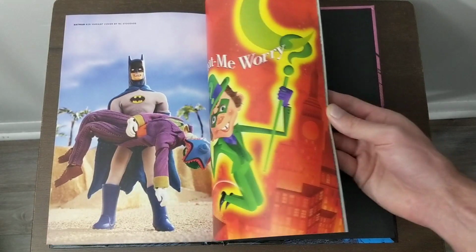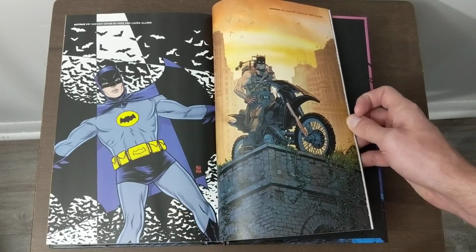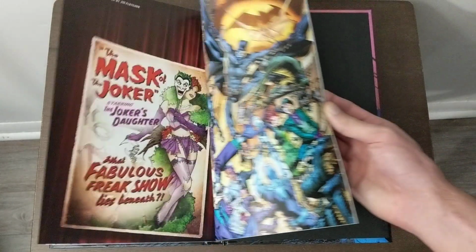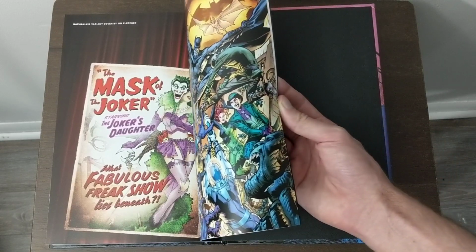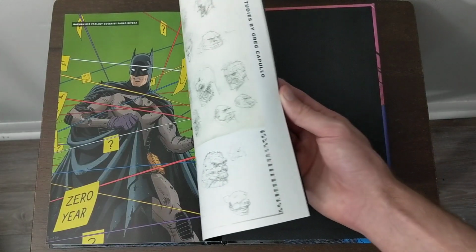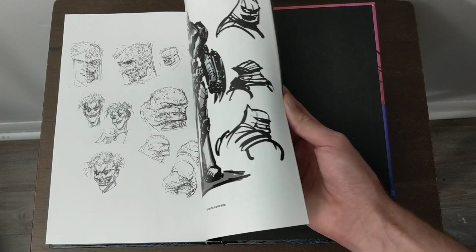Oh, I hate Mad, I can't stand it. Adam West. I like that, I just like how much is going on in there. A few sketches, I guess, that I love, the bat suit.